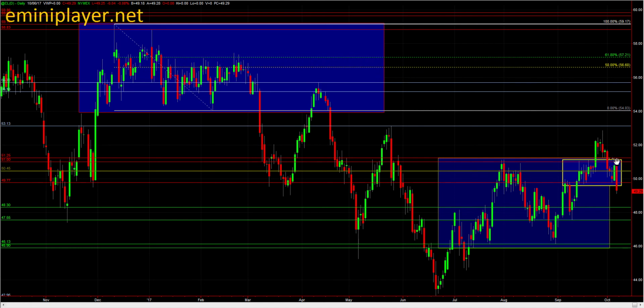And ever since then, the sellers have been active, and you can see how this 51 to 51 quarter area, which was support, ended up becoming resistance. So broken support started to act as resistance, and since then, the sell side has been more dominant. So now heading into the upcoming week, we're going to be watching to see whether the sellers can maintain control.